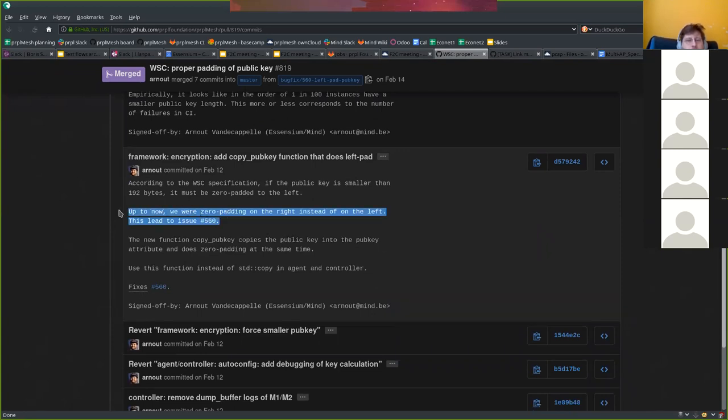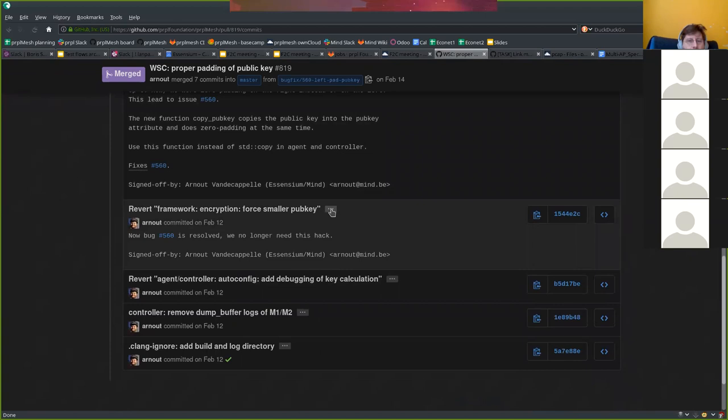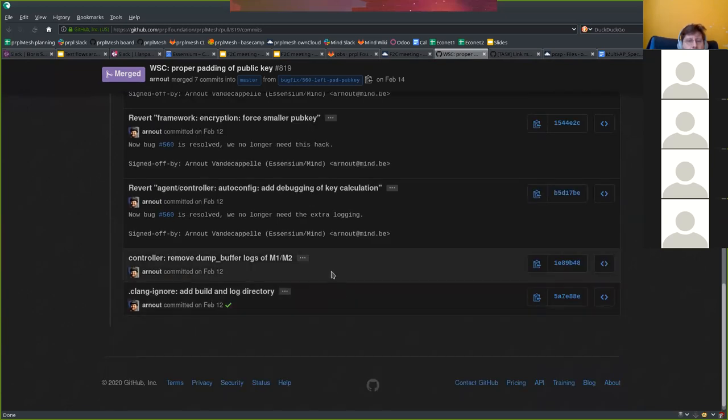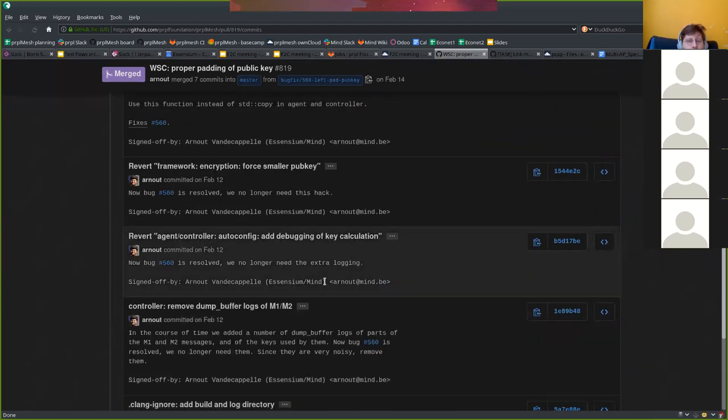Then we have two commits which revert the hacks that were done to easily reproduce and show the issue, and some other general things that were part of this pull request. In this case, we even kept the revert commit because, like we do now, it's a way to show people how a good pull request should look.